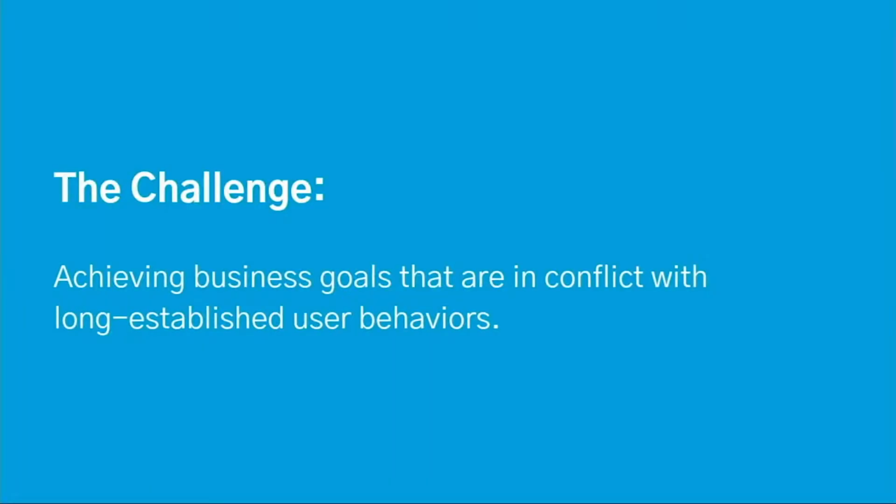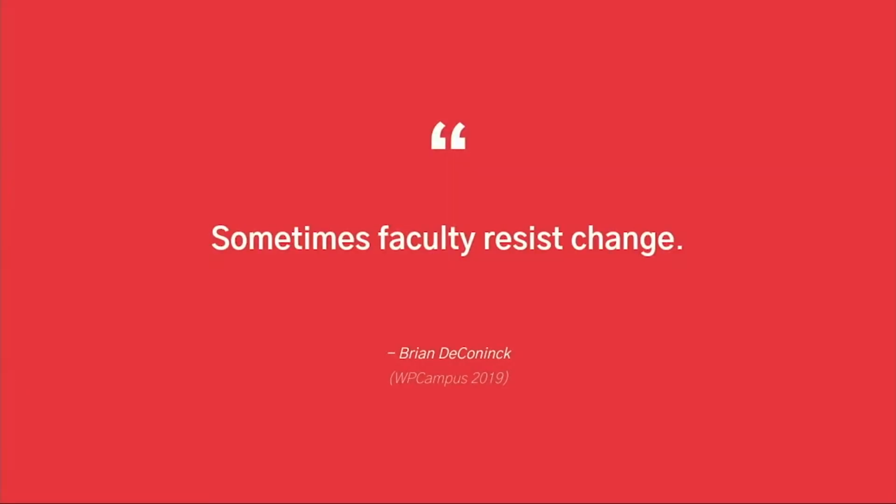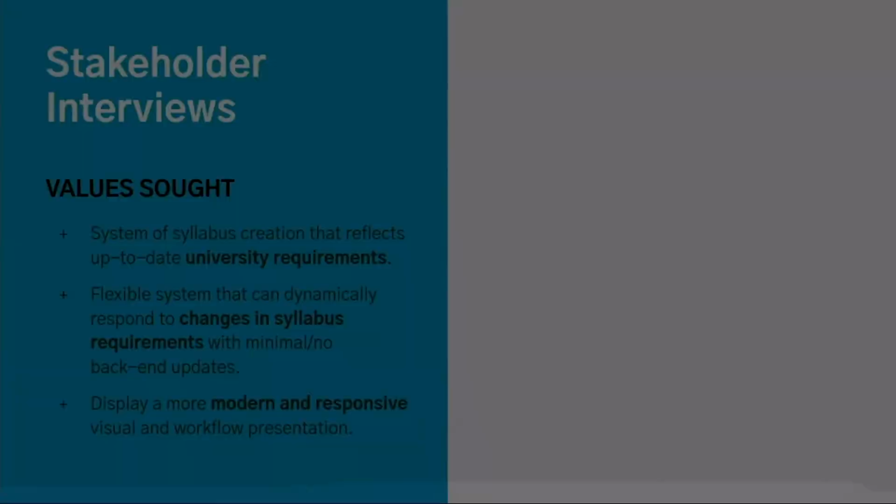So the challenge here was to achieve business goals that are in conflict with long-established user behaviors. How many of you have ever been in a case like that where you knew the user wasn't going to be enthused about what you're trying to do? Okay. So, and we know that sometimes faculty resist change. So I see nodding heads. Brian got a laugh when he mentioned this, so I asked him if I could steal it, and he said, sure. So I'm just quoting Brian from yesterday, stating the obvious.